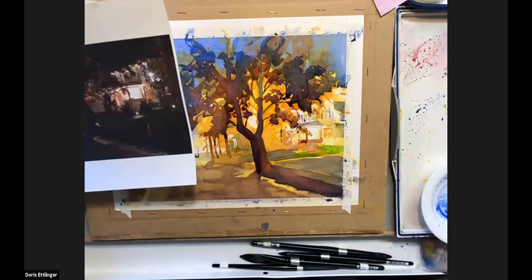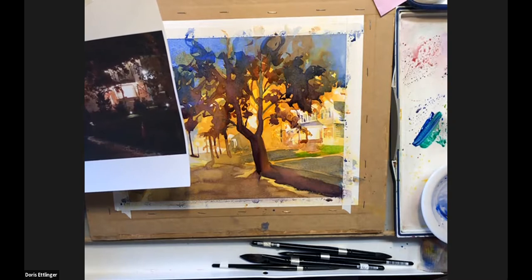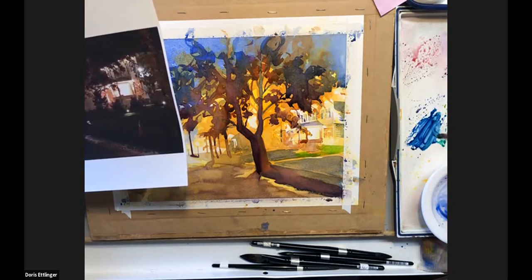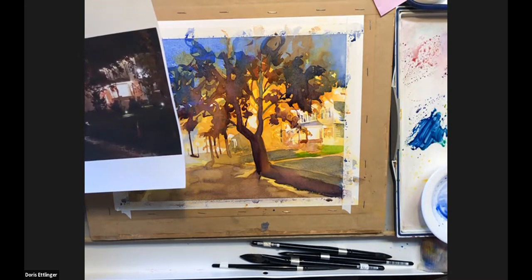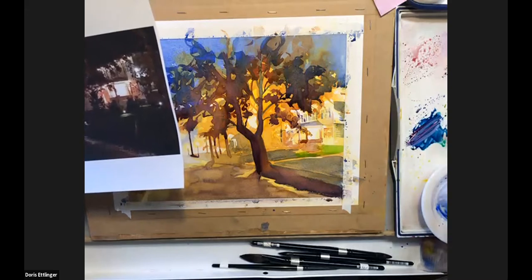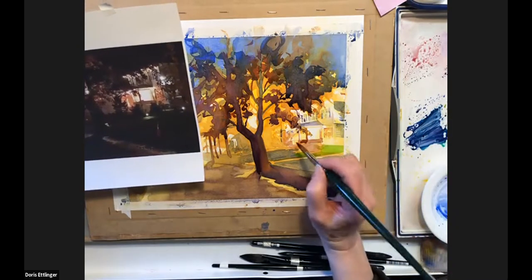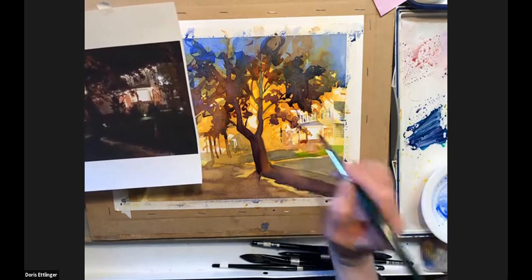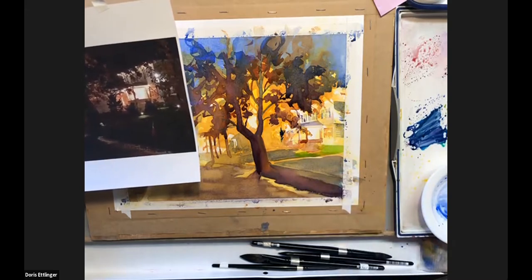And then I'm going to mix some of that Windsor green, which I don't usually use, with the ultramarine, and then a little pink. And this is for these shrubs in front of the house. And that might be a little too dense.